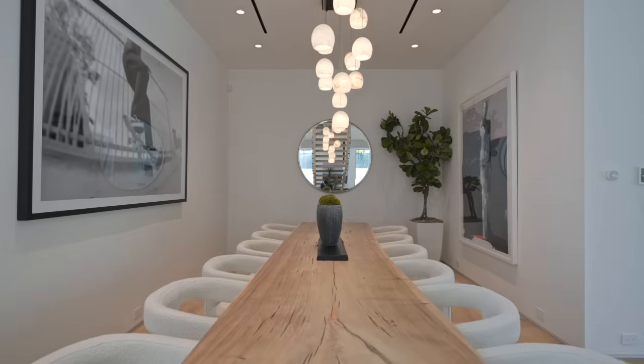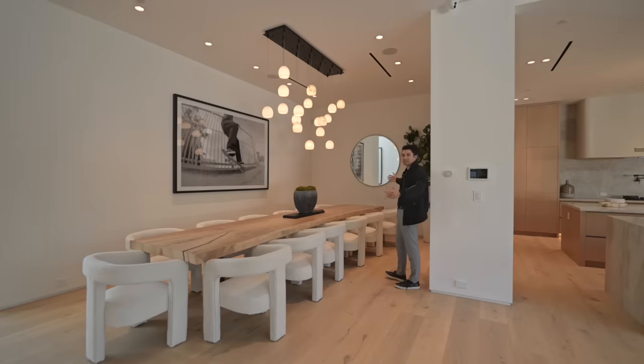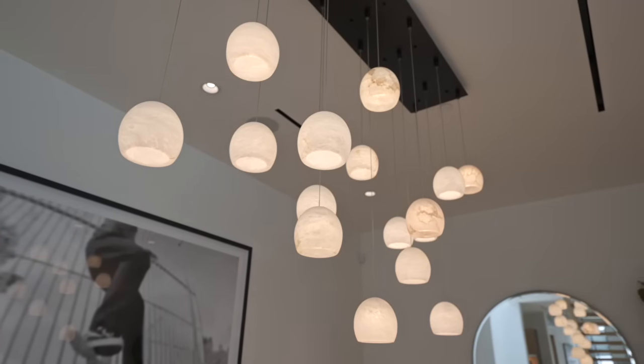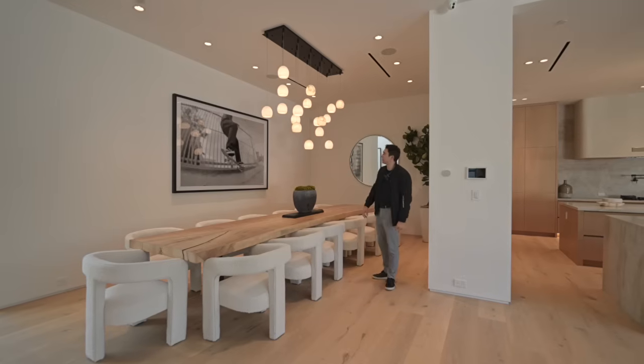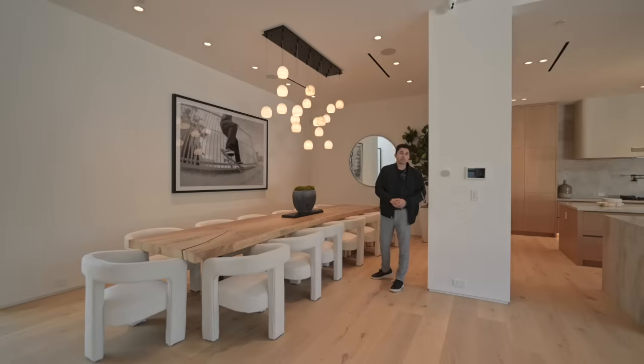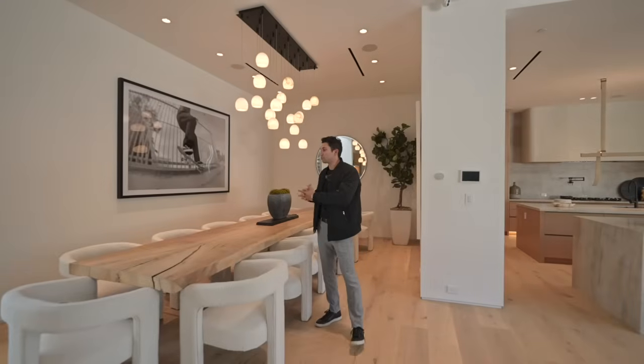But look at how large this wood dining table is just in general. You can probably seat 16 people at this dining table, several beautiful modern light fixtures. And you're gonna notice that every light fixture throughout all of the rooms in this home and all of the different open living areas are unique. So far, they've all been super unique. Overall, a solid space to have your dining area, but there's one last thing to show you guys.